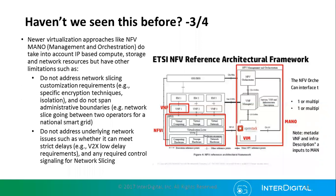But if we look specifically at the gaps that NFV MANO has that don't meet the solution for network slicing, the first we see is that NFV MANO is not really well suited for customizable requirements. So if a specific network slice, for example, needs a specific encryption technique, or needs very high isolation parameters, or needs to span administrative boundaries. For example, a network slice going between two operators for a national smart grid.